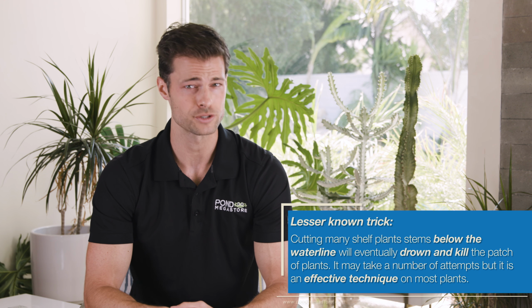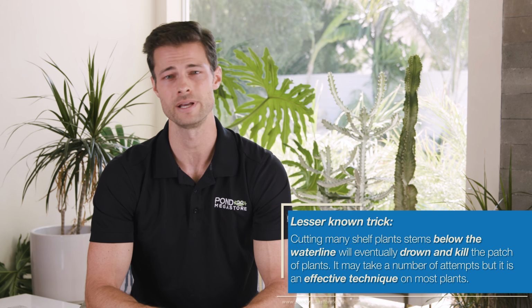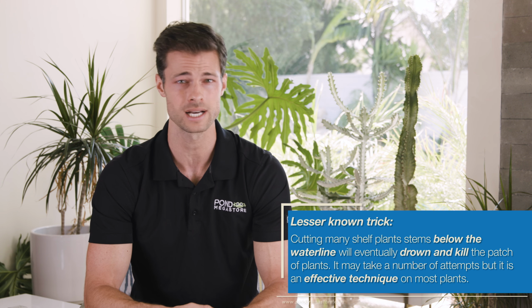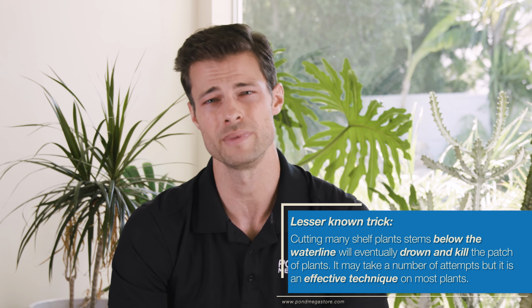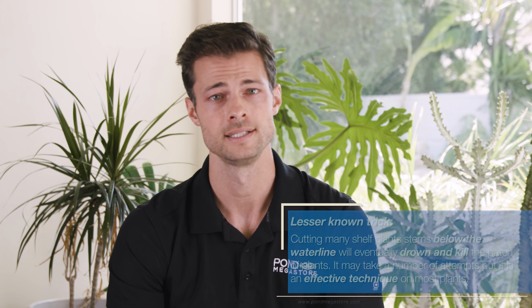One lesser known great trick is you can actually drown many aquatic plants by continually cutting them below the waterline. It is not only lotus that can perish from this, but many cattails and other varieties. You may need to do this a couple times, but the patch you work on should quickly die off after a few trims below the water.